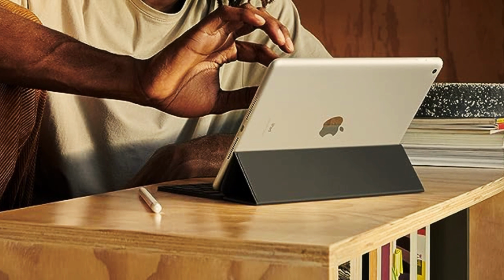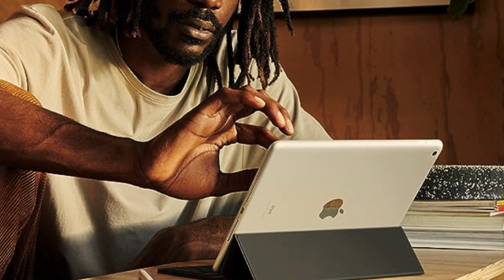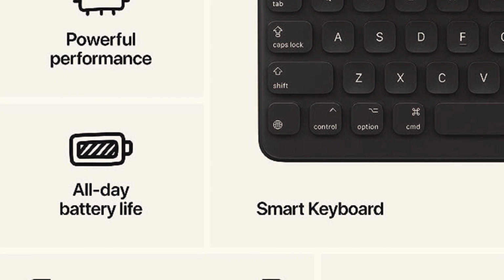Capture moments. Front and back cameras, including a 12MP ultra-wide front camera, make every shot count. Creativity unleashed. Enhance your creativity with Apple Pencil and Smart Keyboard compatibility. Conclusion: the Apple iPad 9th Gen redefines power and affordability, offering a seamless digital experience in a compact and stylish package.